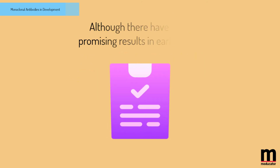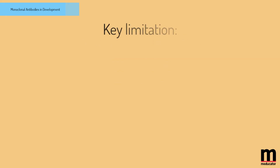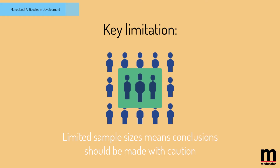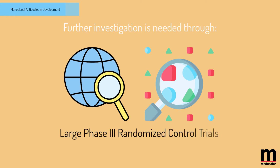Although promising results for antibacterial monoclonal antibodies have been acquired in early trials, most of these have had very limited sample size. Thus, antibacterial monoclonal antibodies need further investigation in larger Phase 3 clinical trials to better determine efficacy and safety.